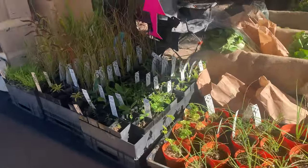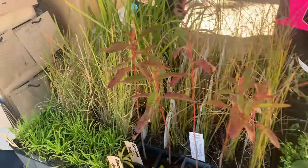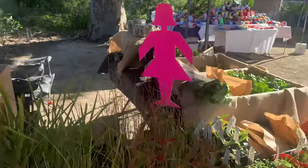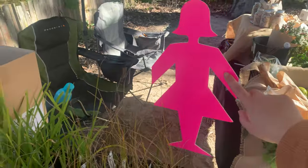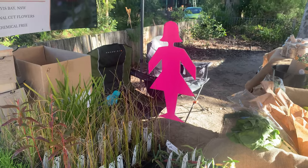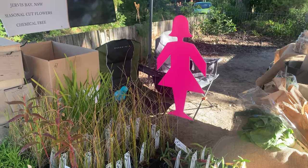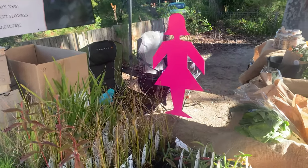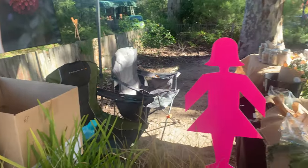And then we've got all of the plants, which have been selling actually. There have been a few plants and a few seeds. But yeah, there's so many beautiful plants here. Also, the pink lady here is raising money for breast cancer. Usually there's a charity that the market has where some stalls raise money. So that's what that is there for.